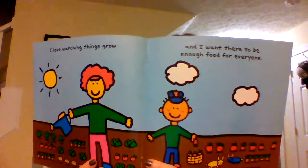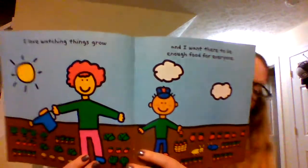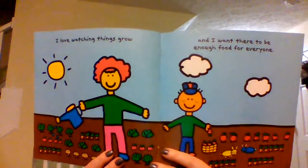So if you're having more food or throwing away food that's perfectly edible, someone else could have eaten that. So it's important to save and use as much as we can. We're all kind of guilty of that sometimes.